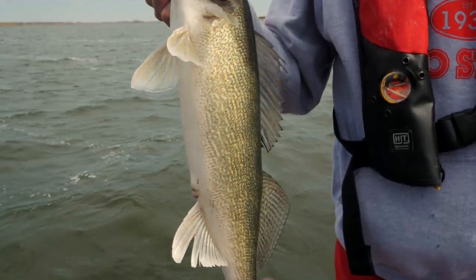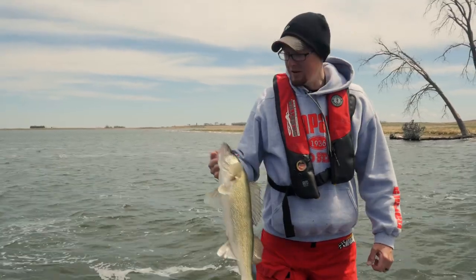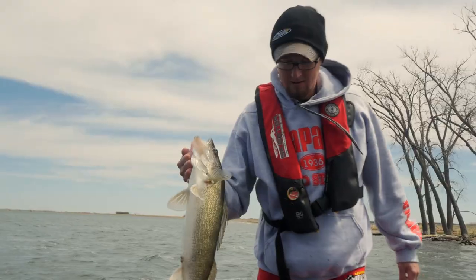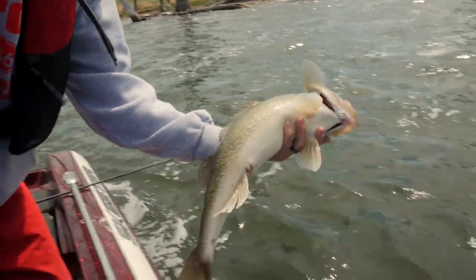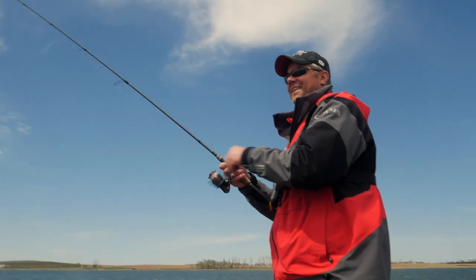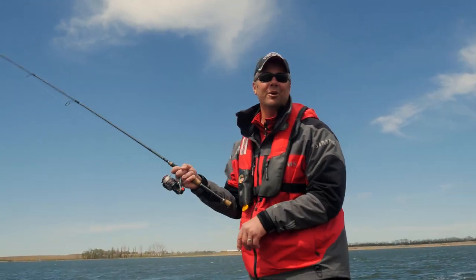And just smoking that BX minnow. That's a great choice of bait, James, and I'm glad that you were able to borrow me some because I neglected to bring them. Get this one back so we can get fishing again. Just another beautiful fish. All right, girl. There she goes. This is just becoming awesome. It's a beatdown. That's a fat one.